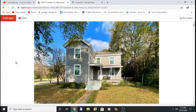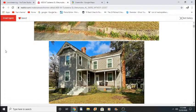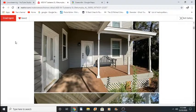But this house is from 1875. By the way, it's still standing strong. It's a neat house. It's got charm, character. In any other town, this would be like $400,000 or something. If this house was in St. Petersburg, it would be like $400,000, ridiculous. Or at least $350,000 or something. So 167, it's not a lot of money, but it is a lot for an old house. So let's look at it together and see what you guys think.